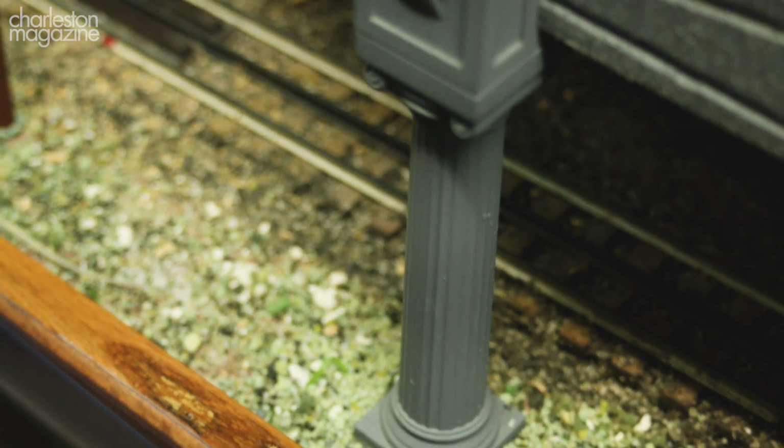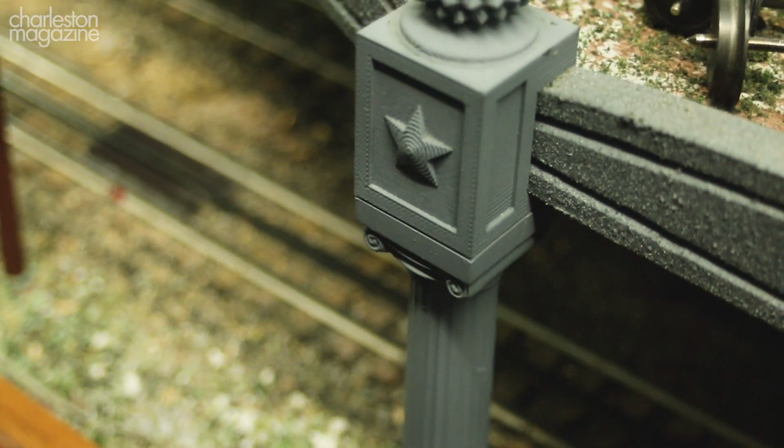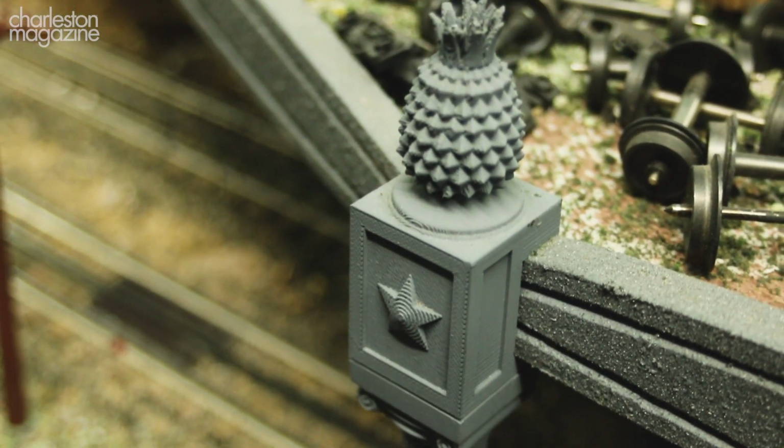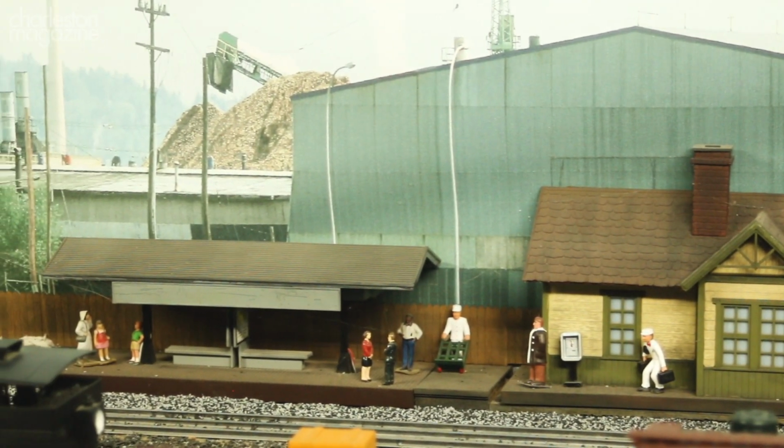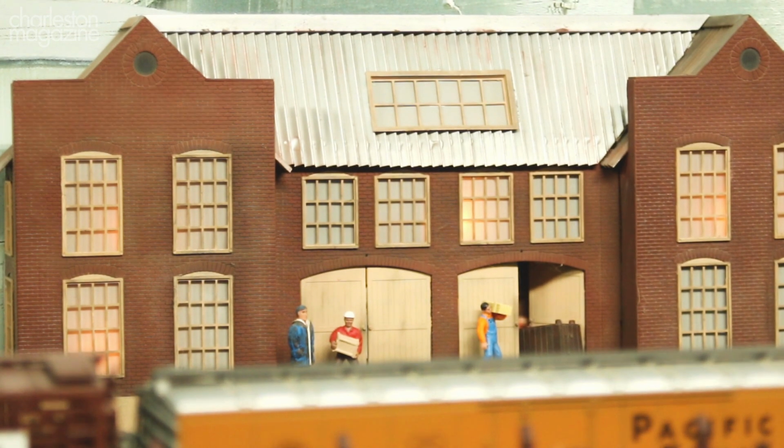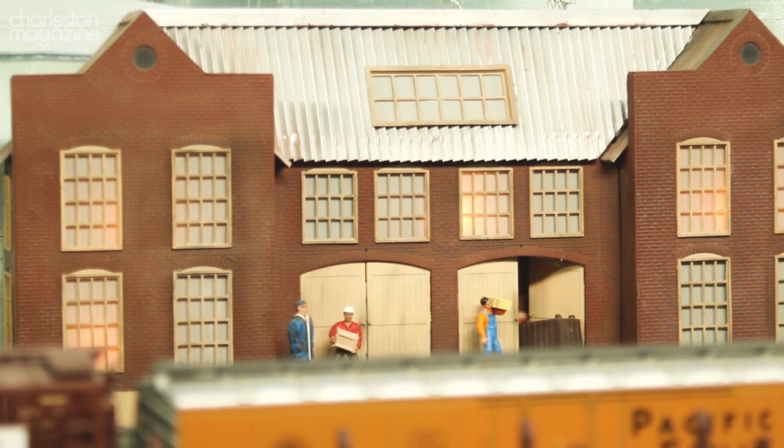From here up is 3D printing, from there down, those are columns for wedding cakes. And that's called a flat because it's right up against the wall. It gives an illusion of more town behind where the wall starts.